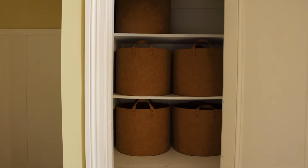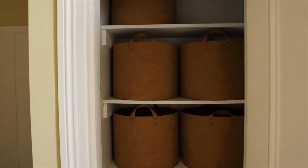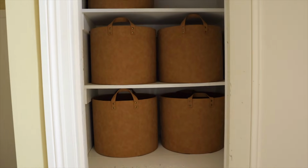Okay, that feels so much better. I do need to get another basket for that corner, but otherwise, I'd say it's a big improvement. It feels a lot more organized and they actually fit perfectly. So, okay, just swung you around.